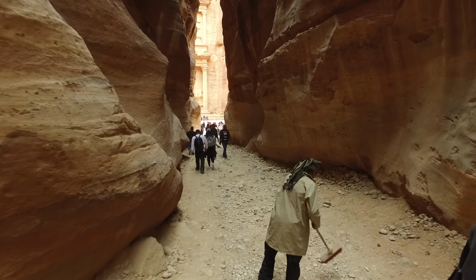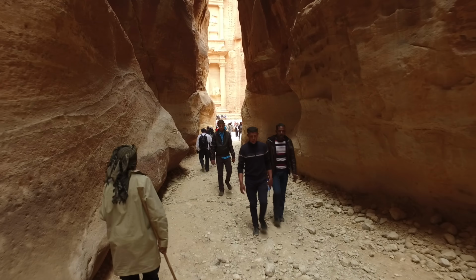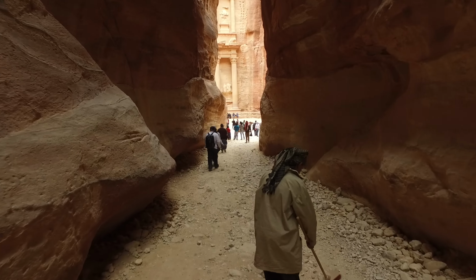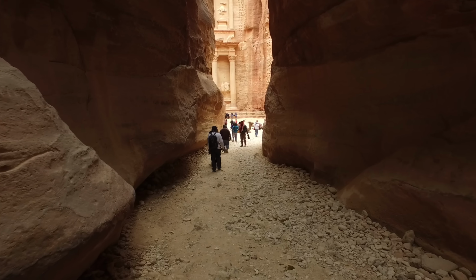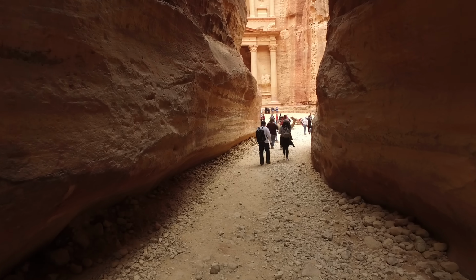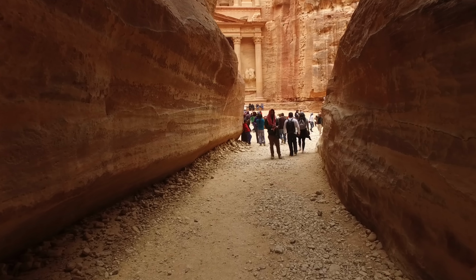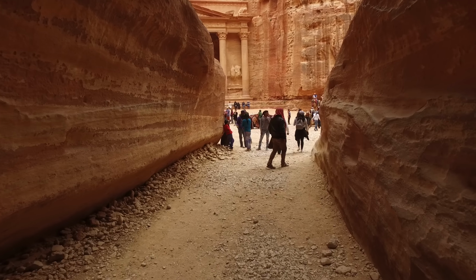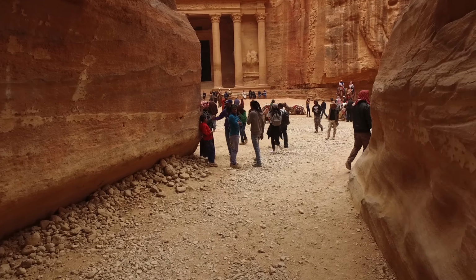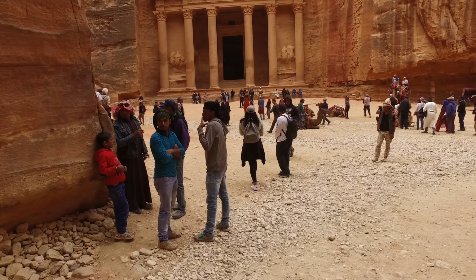As we walk through the last part of the Seek, we're going to go to the most famous feature, which is called the Treasury, because it's believed that originally it had treasure in it. There's no actual evidence of that. But this is the most famous part of Petra, and this is where 90 to 95% of the tourists stop, look, turn around, and leave back through the Seek again without looking at the other 9 to 10 kilometers of this huge site.